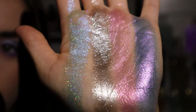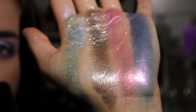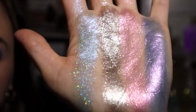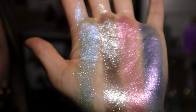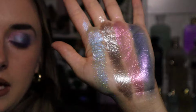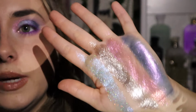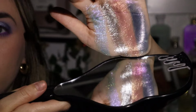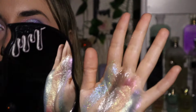So now you can see under low lighting how sparkly they are, and you can see the holochrome, which is closest to my thumb. Very, very beautiful shades. Honestly, it's perfect for spring, but I will also say this would be a beautiful winter palette as well. There you can see the shifts in the mirror. Really pretty.